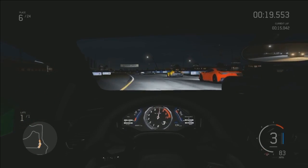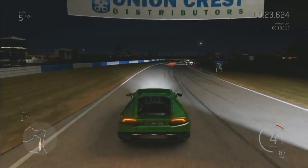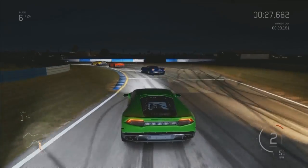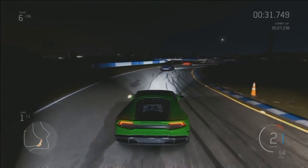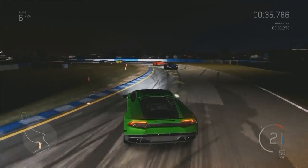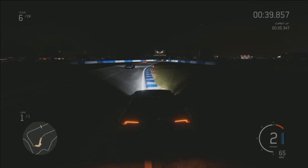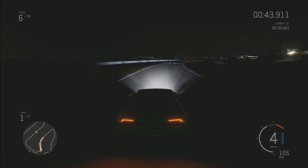Can you flip on the telemetry data in this build? I don't know. I don't think you can. Nope. I did say I'd do third person, so. There you go. Nice green. Yeah. This is super green. And honestly, you can feel the grip level at night is different here. It's a little slippier.